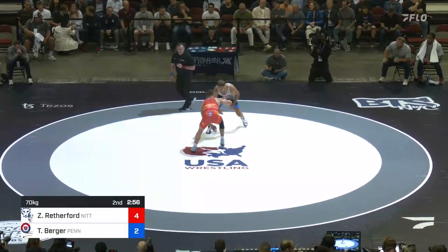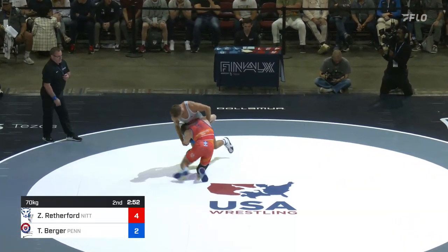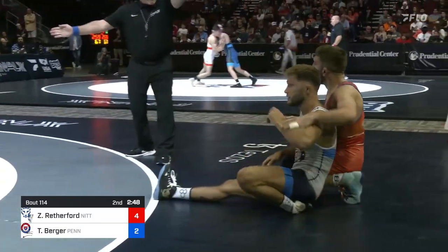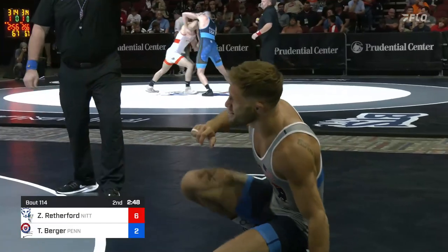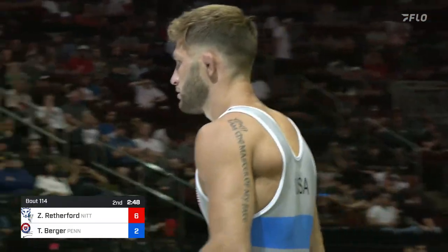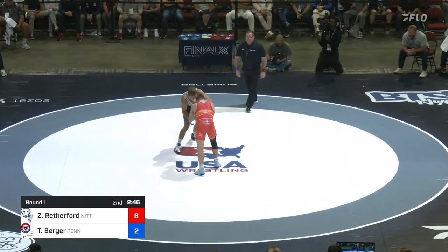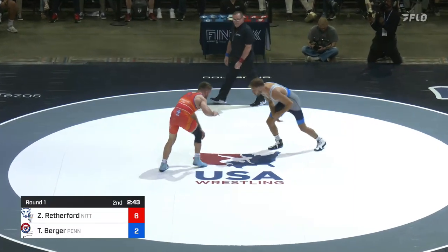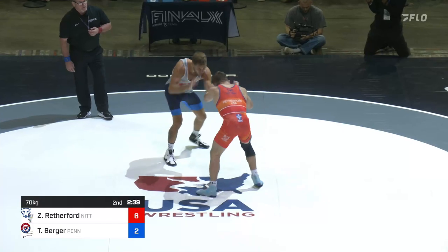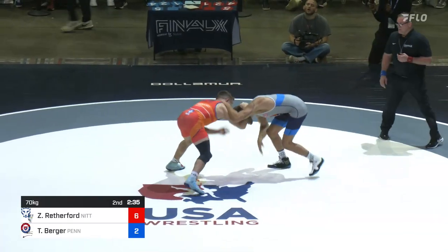And we're underway in the second period. And Zain Retherford picking up where he left off. There's a shot. A lot of offense now, trying to finish up around the body. Now underhook. What's going to be the call? They're going to go two confirmed. Zain adding to his lead, then jogs right back to the center. And we're back underway. 6-2 is a tough hole for Berger to climb out of. That opening attack was his best moment. We'll see if we can get back to something like that.